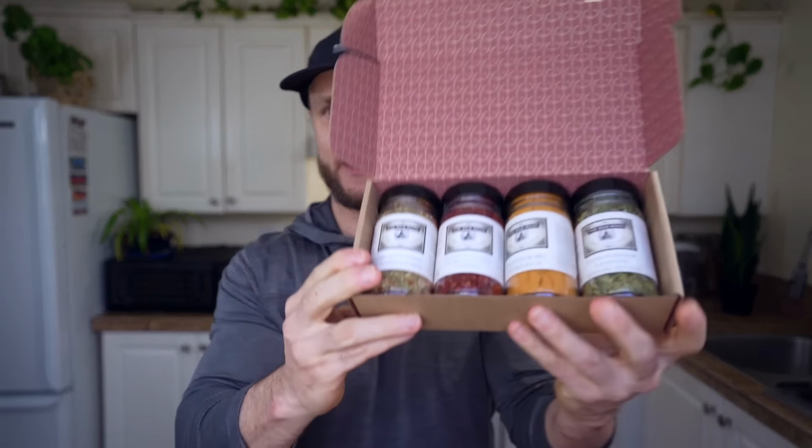So there's a few different types in here, but the one I'm gonna use tonight, this Argentinian chimichurri spice. So I looked up what do people usually have chimichurri sauce with, and it's often had with steak and roasted vegetables. So I was like, this is perfect for tonight's dinner. It actually smells so good.